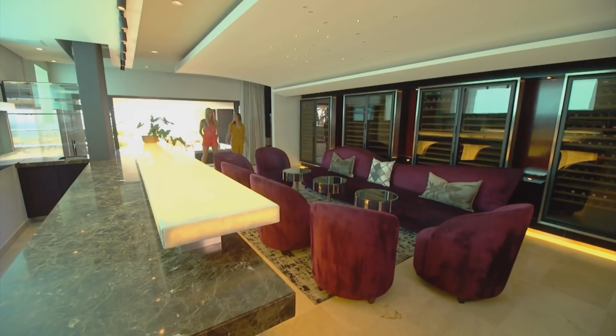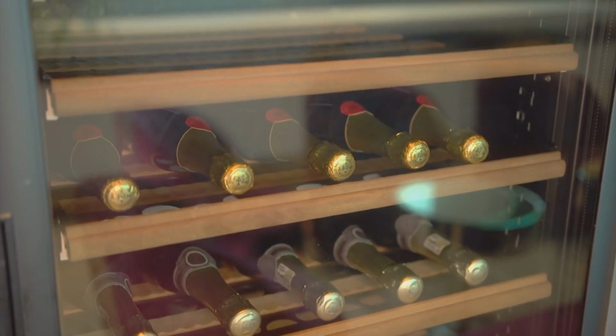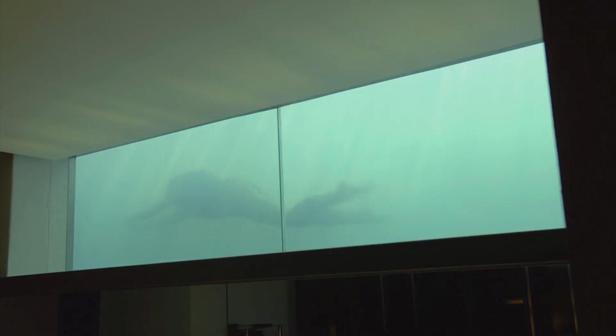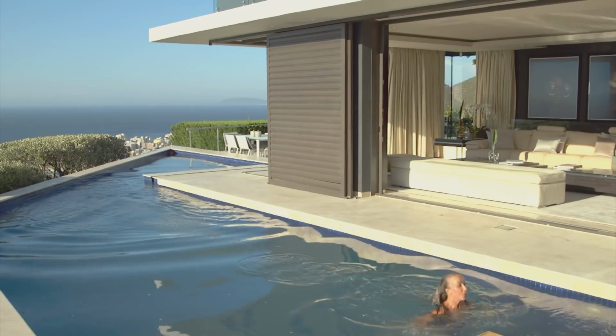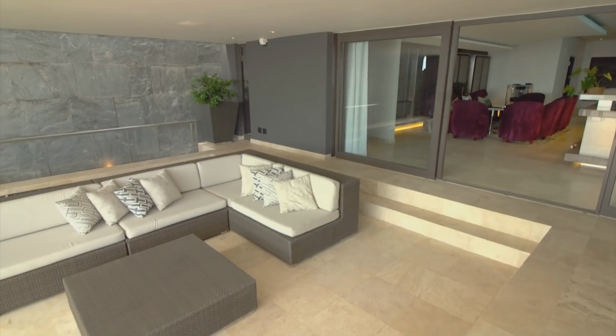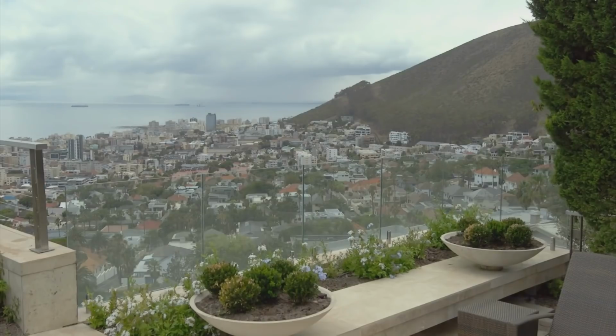So Jade, this is the wine cellar where guests can be entertained with wine tastings, as well as the feature bar where you can see people swimming in the pool. Through the months of renovation, the original pool water was conserved in tanks to prevent waste. Now refilled with that same water, when no one is swimming, it's covered to limit evaporation. And this leads onto the beautiful courtyard overlooking the Atlantic seaboard.